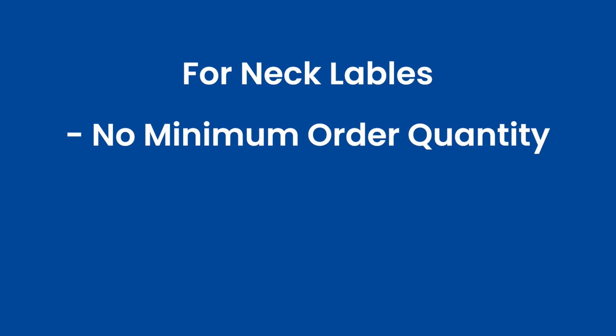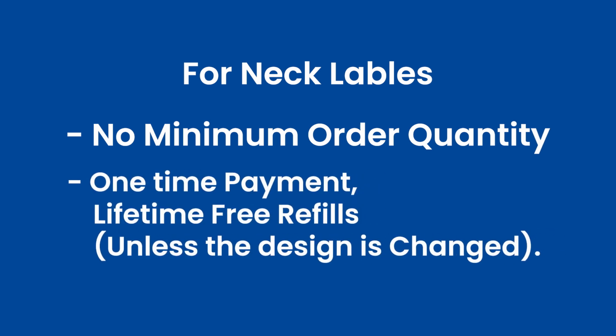For neck labels, there is no minimum order quantity. There is just one-time payment for neck labels. Once you pay the upfront amount, the neck label would be free for lifetime unless you change it. If you change the neck label design, the new amount would be added.